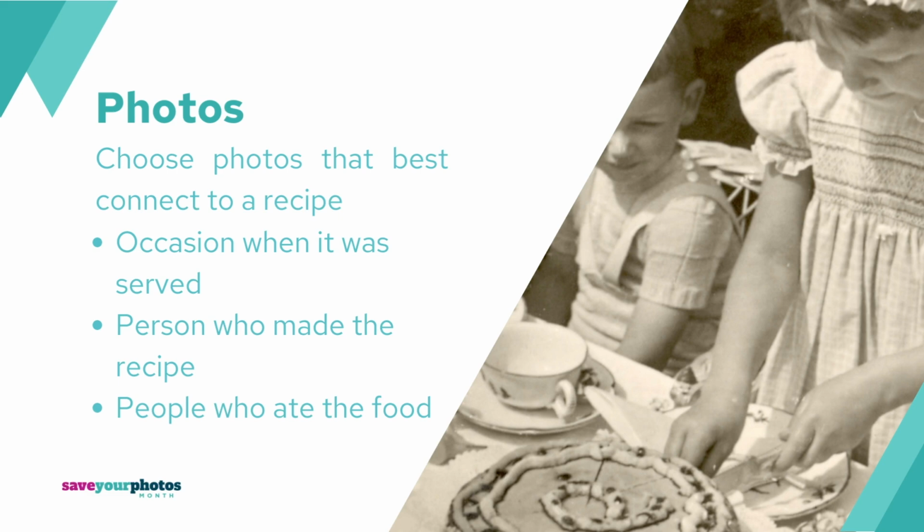Now it's time to look for some photos. You may be surprised how many pictures you have related to food, or those times of celebration when a particular recipe was enjoyed. For example, one of my clients had her mother's recipe for Nanaimo bars. My client remembers them being called expensive squares because in the 70s they were expensive to make and they were only made for special occasions.